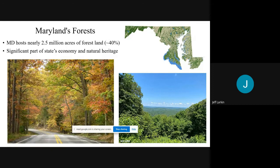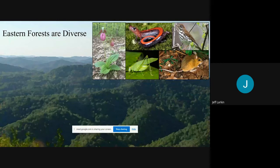And like many eastern states, the forests of Maryland are important for our natural heritage. They're places we like to go, places we like to view, or if we don't go there, we are happy and pleased with the fact that those places exist within our state. And of course, we also know that forests can be a really important part of our rural economies. And when we lose those rural economies, we know what happens to those communities as well.